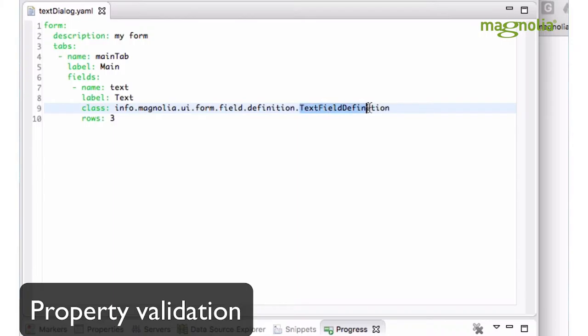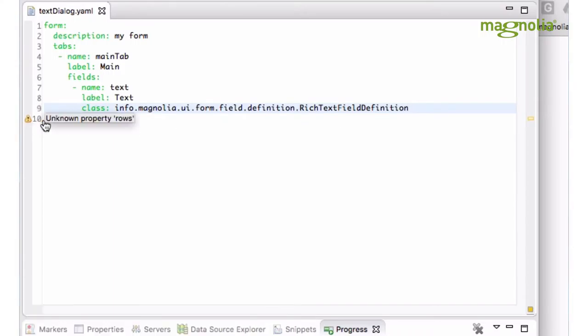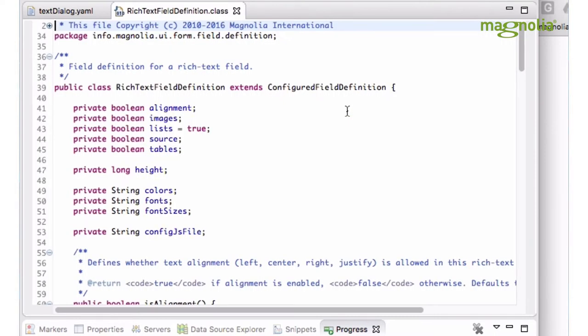Now we can also validate this. Let's say you want to change this to a rich text field. You get a warning here that rows is not known, and again, if you Control click, you jump to the definition and you see that rows is not defined in this class.